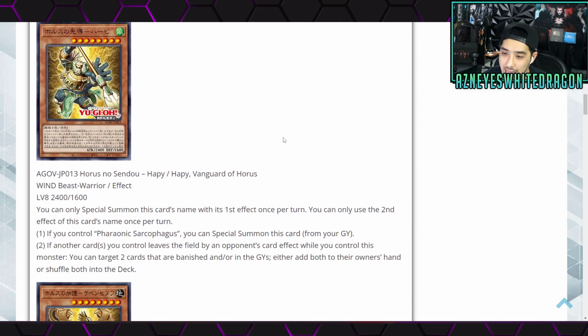Next up, though, we have Happy, the Vanguard of HORUS, which is a Wind Beast Warrior effect, level 8, 2400 attack, and 1600 defense points. And it says that you can only special summon this card's name with its first effect once per turn, and you can only use the second effect of this card's name once per turn. So the first part is you control a Pharaonic Sarcophagus. You can special summon a card from your... All of them have that effect? I mean, you just swarm the board every single time as long as you control that card.